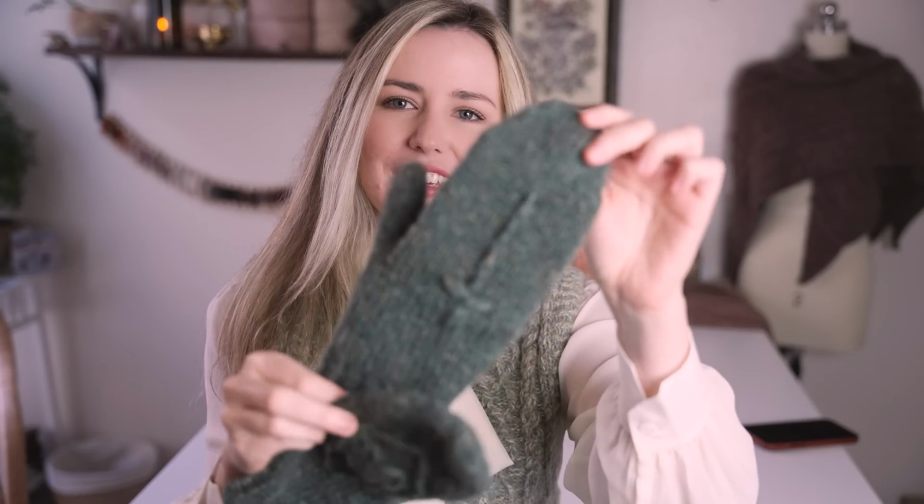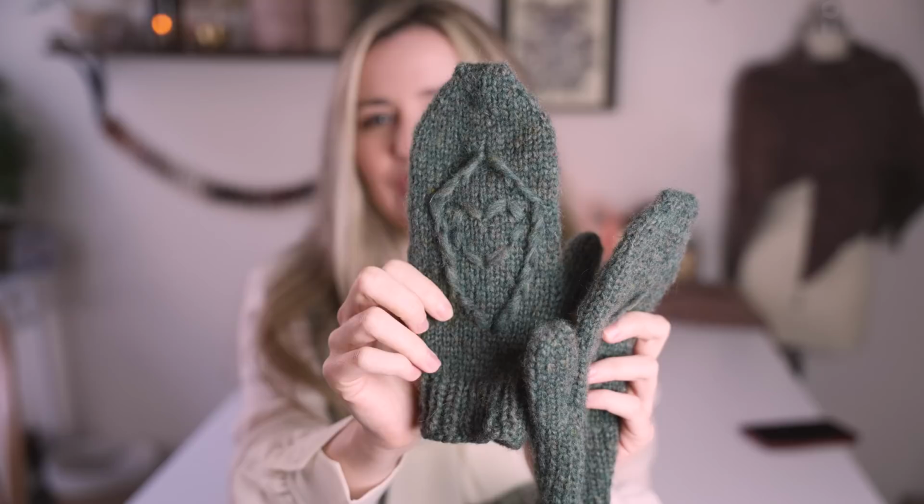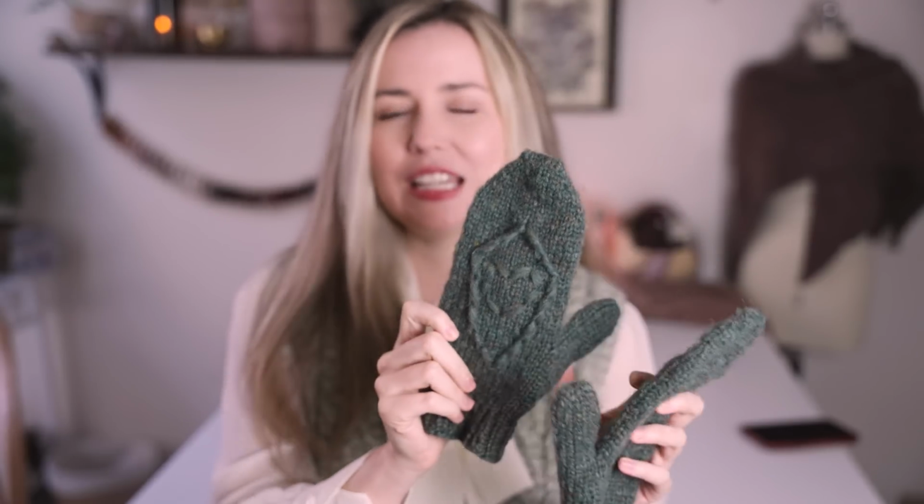So I shared this mitten with you last time, the sword mitten, and so many of you commented that you wanted a pattern for this mitten set. I'm not sure if I'm going to be doing a pattern for this. Now that I've completed the other one, it would be kind of hard for me to make it into a pattern, just with how the motif is, and I really didn't have a specific way of doing it. I actually embroidered this on afterwards, and I think it would be kind of hard for me to turn it into a pattern.